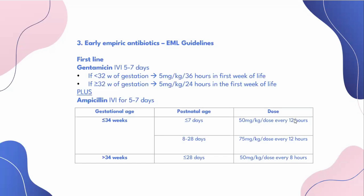And you can see there's a table there that shows you what the dosage is for the gestational age or the postnatal age.